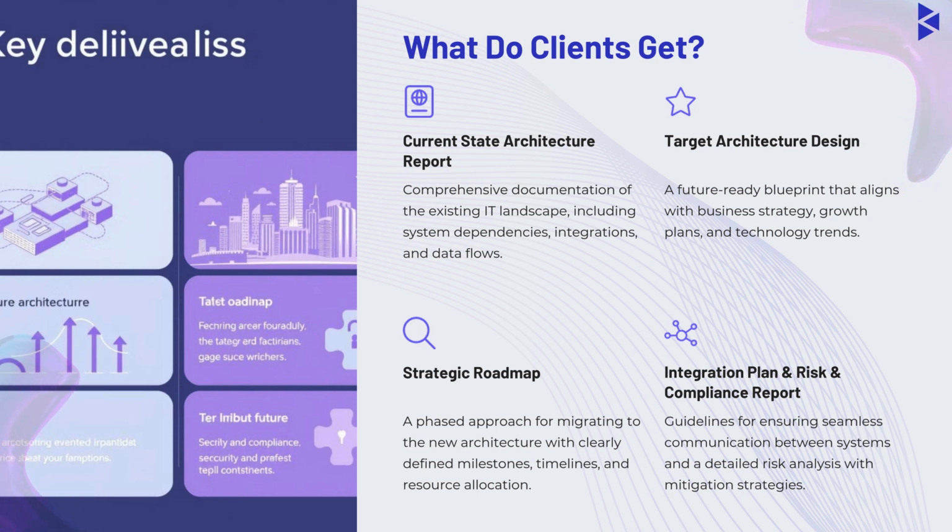Our strategic roadmap offers a phased approach for migrating to this new architecture, with clear milestones, timelines, and resource allocation. Finally, you'll get an integration plan and a risk and compliance report, ensuring seamless system communication and offering a comprehensive risk analysis with mitigation strategies.